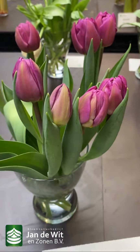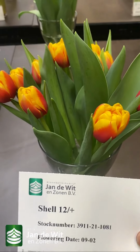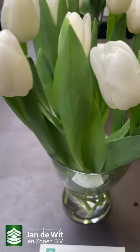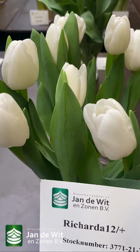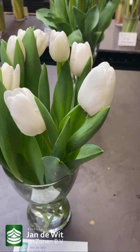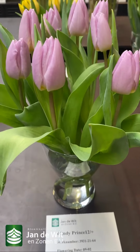Here we have a purple one, a respectable shell. It's not Royal Dutch Shell anymore, but now it's just Shell. Very sad for our country, but now here we have Richarda. Very good white variety, becoming more and more available, and our growers are very happy with it. It was growing in super quality, and in general we get many compliments from our growers. So, yeah, we are very happy that our tulips are growing well, and that the demand is increasing.